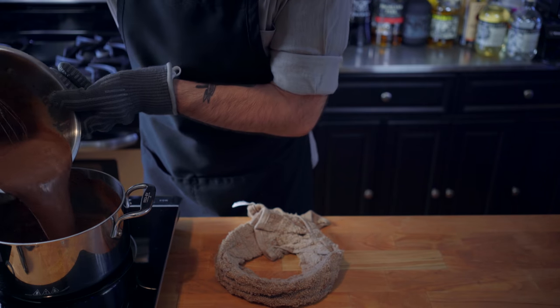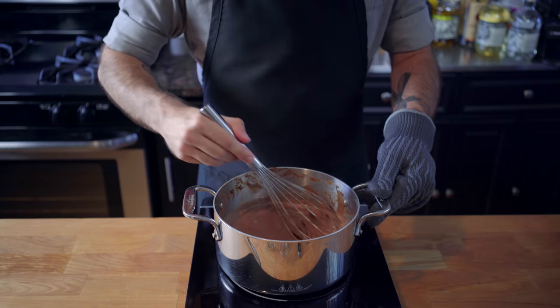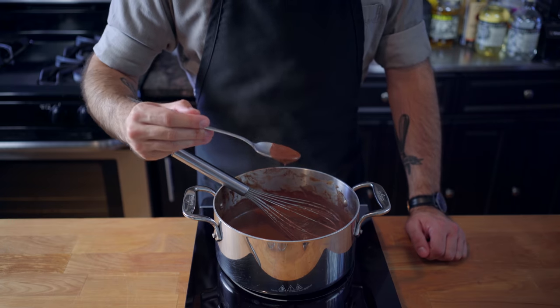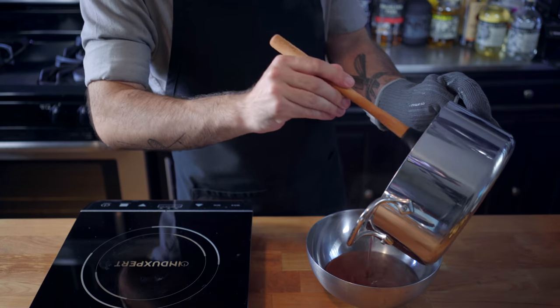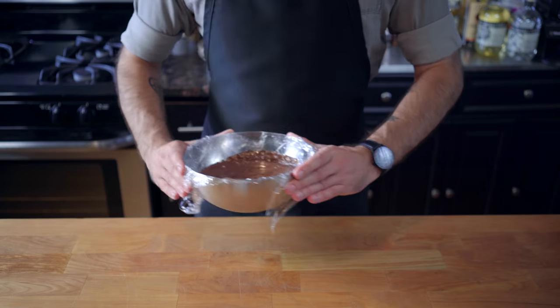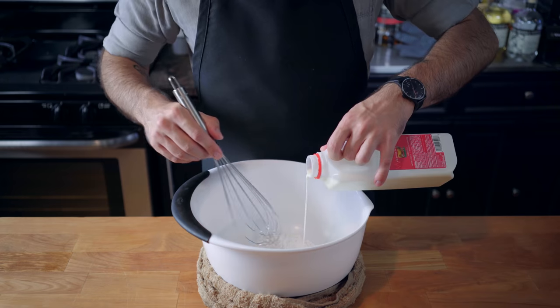Once the eggs have been tempered, we can add the rest of the chocolate mixture back to our saucepan and cook over medium low heat until the mixture is thick and custardy and can coat the back of a spoon, like so. The creme pâtissière then has to cool completely before we can pipe it into our choux pastry, so pour into a bowl and cover with a layer of plastic wrap, pressing the plastic down onto the surface of the chocolate. Refrigerate for a bare minimum of 2 hours. Plenty of time to make 2 different kinds and 4 different colors of frosting.